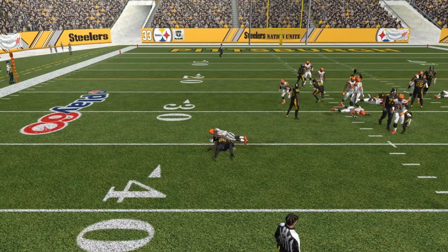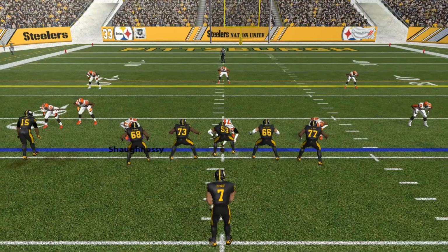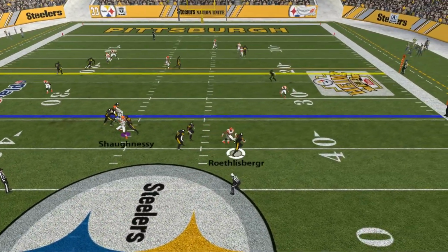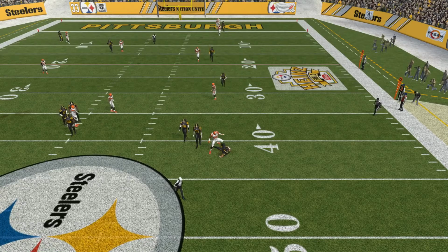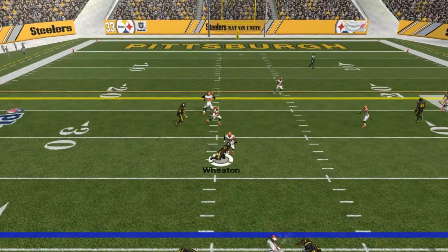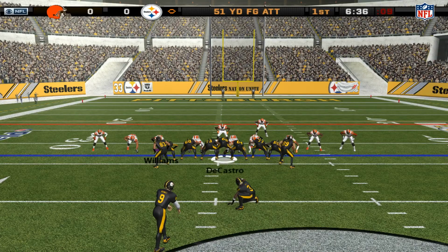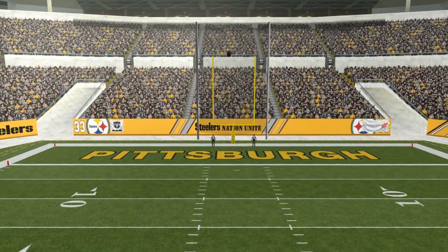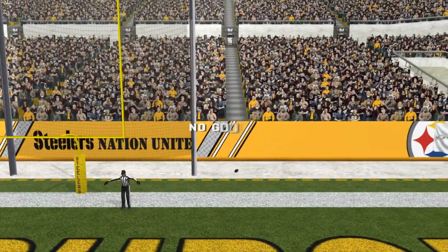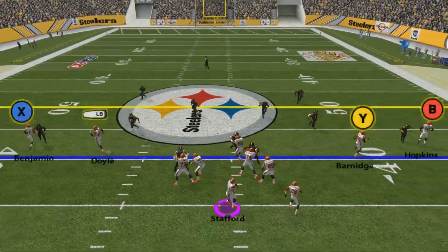Bell spins and gets caught in the backfield. Here on 2nd and 12, Roethlisberger goes back to pass, and he is sacked back at the 40-yard line. They're going to mark him at the 39, 17 yards to go, and it's complete but well short of the first down. And that brings out Chris Boswell for a 51-yard field goal, and it's no good, off to the right side. Now the Browns take over at the 40-yard line.